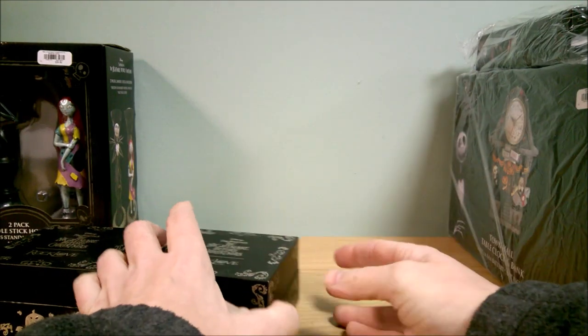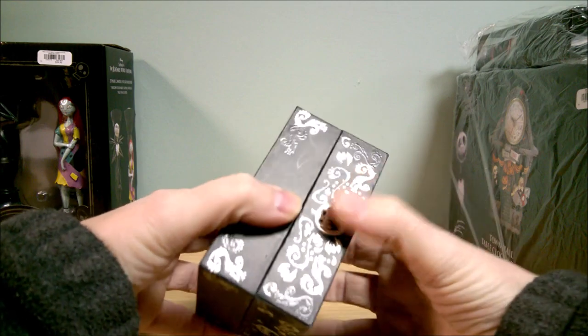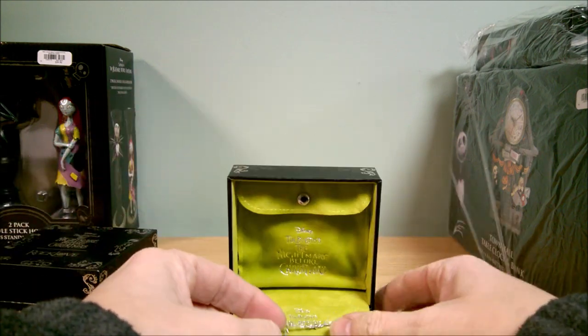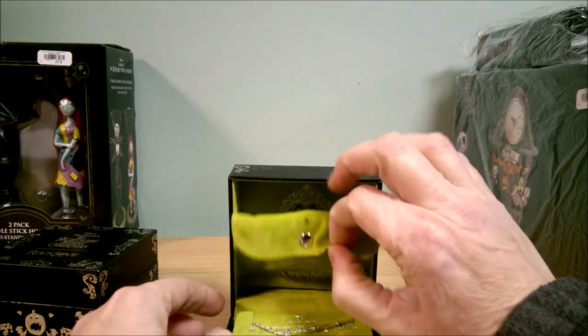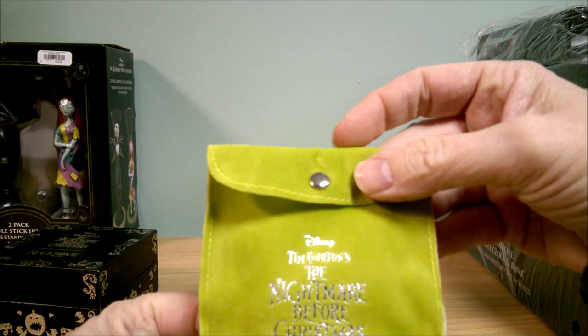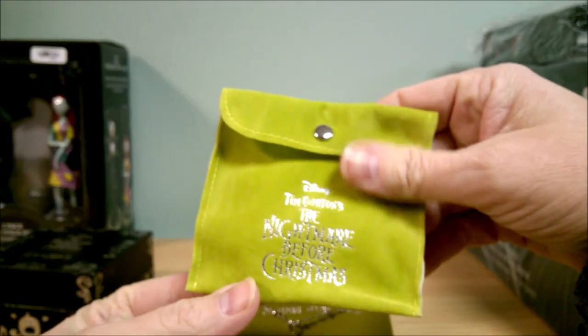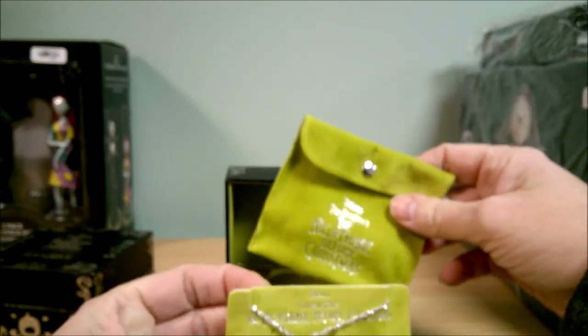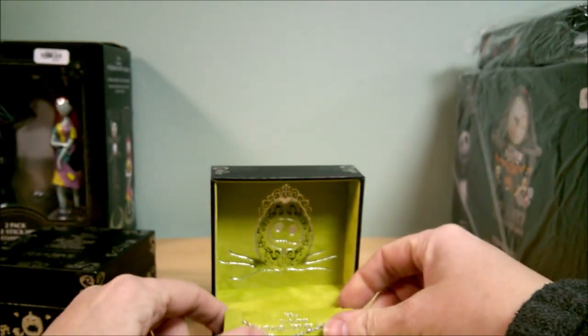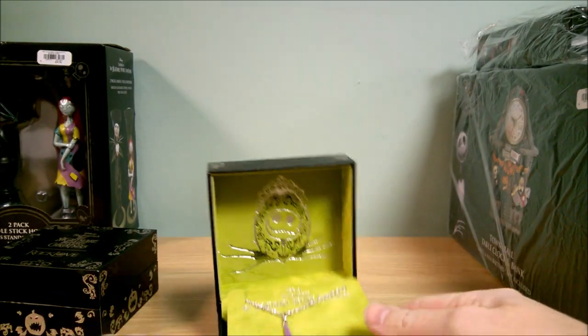There's Barrel. Let's do the next one. Who's this one? This one is Shock. And they've got her bag up here. I'm going to move it because I like that embossed Jack back there. He looks really nice. And the front of the bag says A Nightmare Before Christmas as well. And this is velvety material, so I'm just going to tuck that in there. But here is Shock.